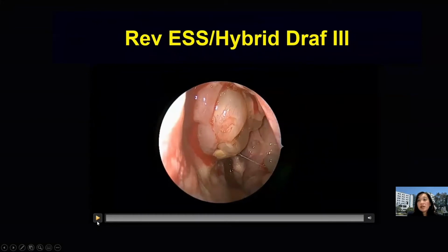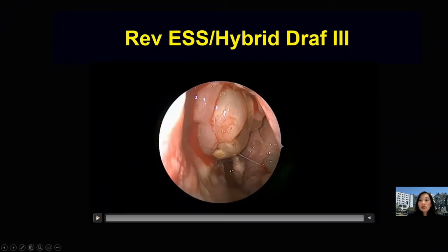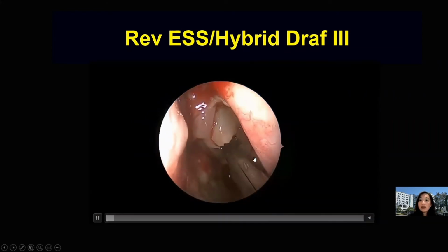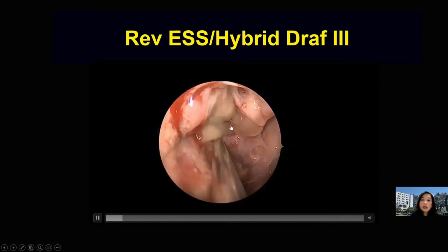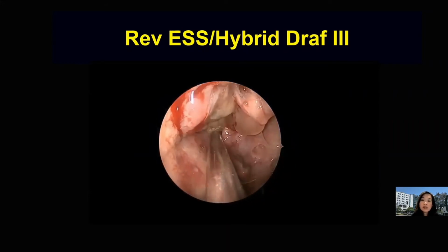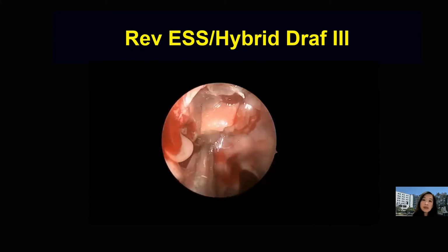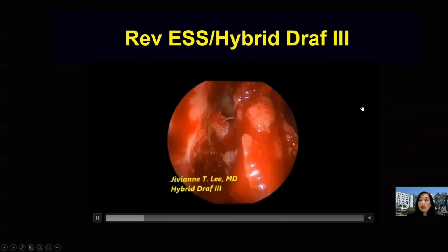So the patient decided to proceed with revision endoscopic sinus surgery. So I started out by doing a full house ESS. You can use various forceps and microdebriders to remove the polyps. Remove them in all 8 sinuses, widen the sinus ostia as much as possible. But this time, when I encountered the area of the frontal sinus, I decided to do the Draf 3 approach.